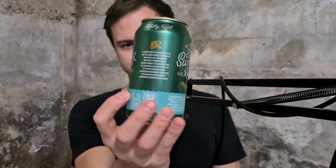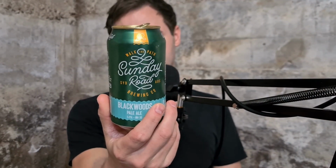I'm sorry, boring. I do like how it looks. What I'm guessing, because I've seen a few breweries do this, is they use the standard can for all their beers, and then they put a sticker accent on it, which I actually think is a really good idea. I think it's pretty cool. But to be honest, this one's a bit flat, a bit boring. So it's getting a 0 on the can from me.